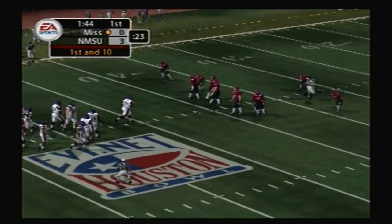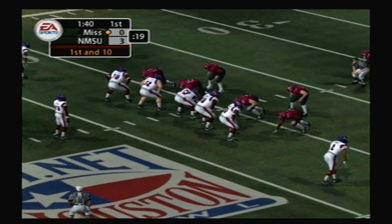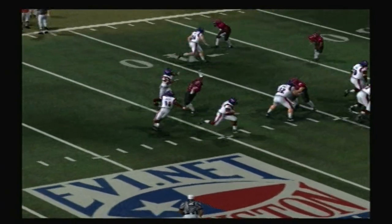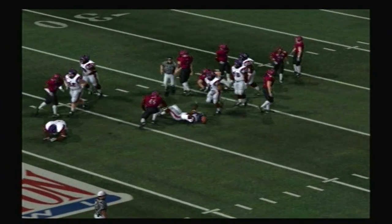First and 10. Ball on the 41-yard line. The Rebels line up with four wideouts. On the ground with the tailback. Brought down. A 2-yard run by the halfback.